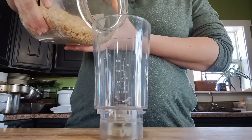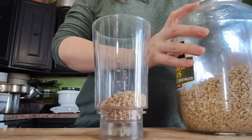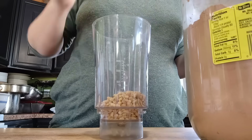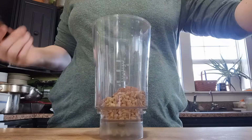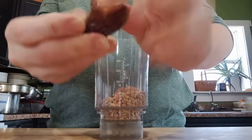I'm starting with some bulk cashews here. These are not soaked, but if I do soak them overnight, I feel like I do get a better texture in the milk. I just wasn't prepared on this day, so I didn't soak them. And to that, I'm adding a little bit of cacao powder. I don't really measure. It's probably between 1 to 2 tablespoons.